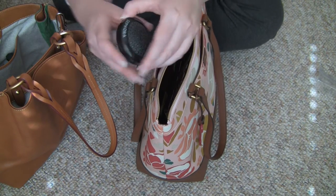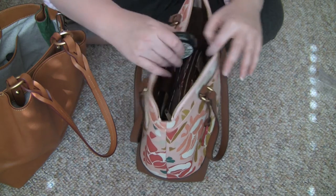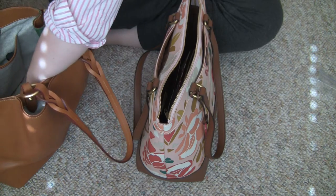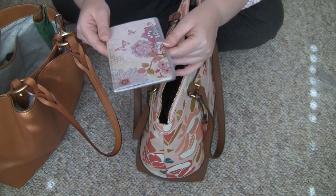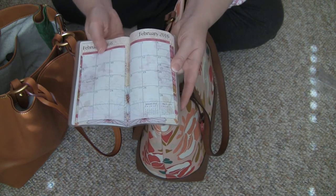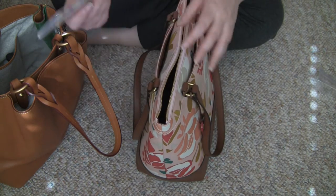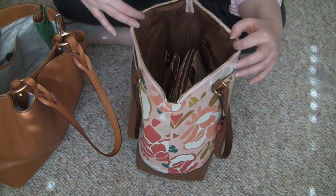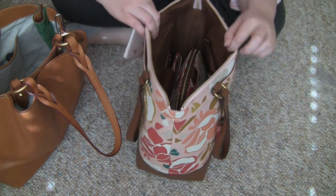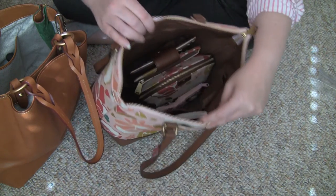And then I have a little, this is a Sephora folding brush. And then I have a little, this is actually a calendar. I don't really write anything in this. I usually just use it if I need to know a date. So I'm gonna put this probably right here in this side pocket, just standing up like that.